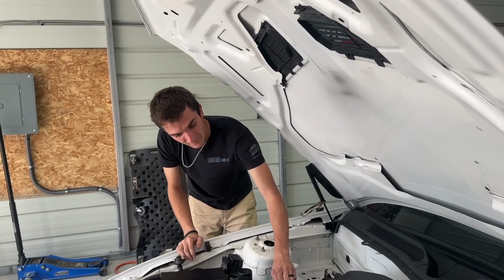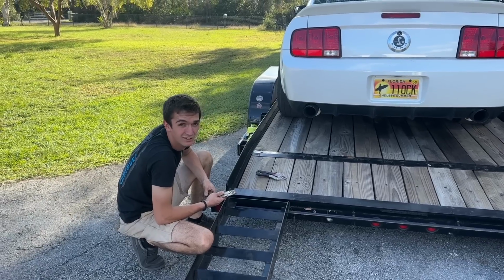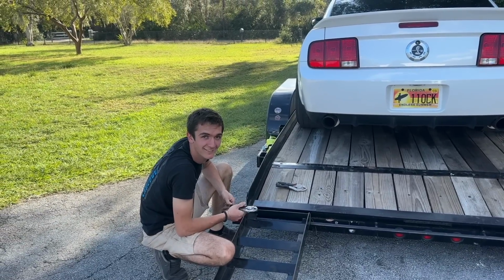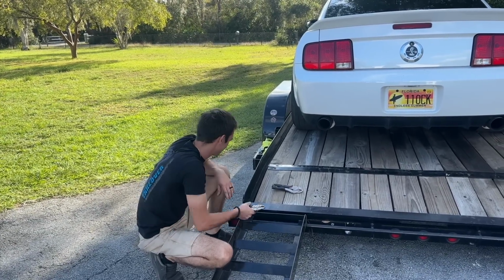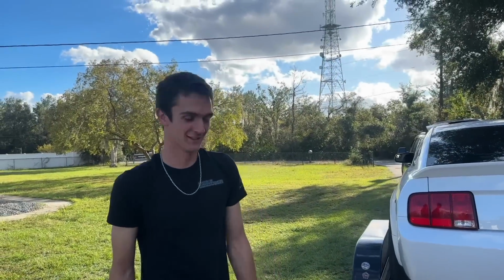It's still alive. All right, Cody. She drove back on the trailer under her own power. So, we retiring this old girl now? She is retired. So, until next time.